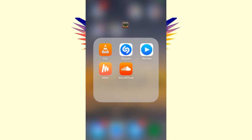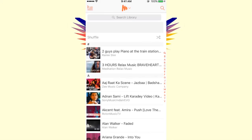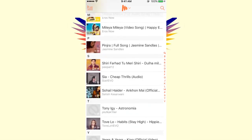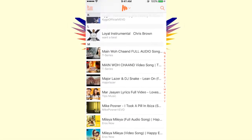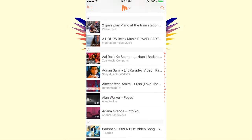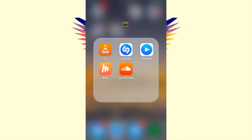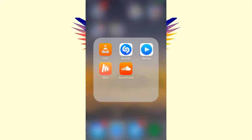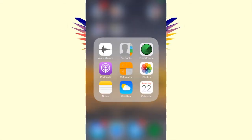Next I've got Musi, which is a neat application actually. So basically you can come over to Musi, and I haven't used it in quite a while. These are all my music, and these are all basically YouTube videos that I have saved, and I can listen to that video even in the background, so the audio works in the background, something that the official YouTube app doesn't allow you to do. Then I've got SoundCloud, which obviously is a music streaming service.